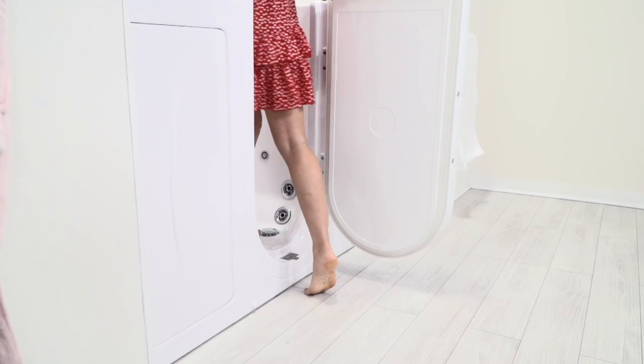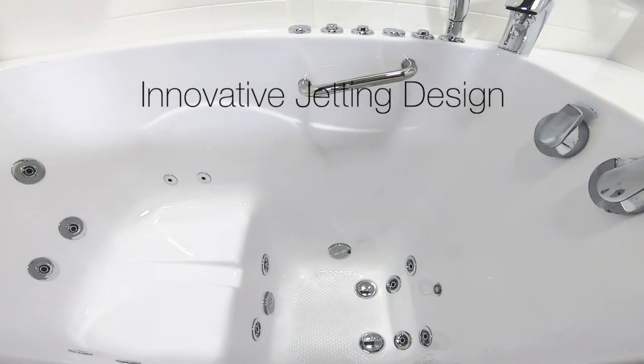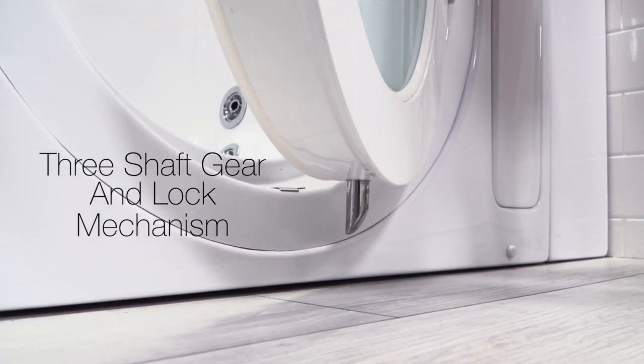This features a low threshold easy entry, a textured floor for added safety, and Ella's famous innovative jetting design. The Capri features a 3-shaft gear and lock mechanism that assures you of a tight, leak-proof seal.